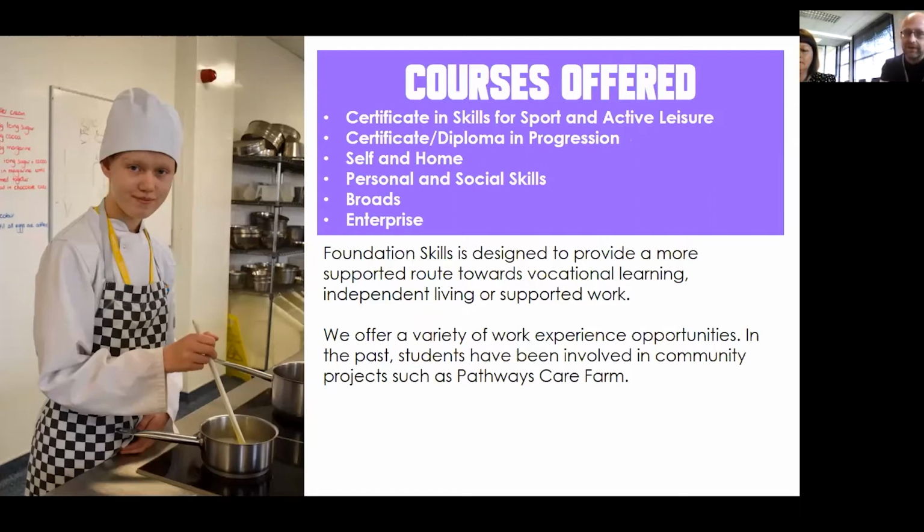So what is foundation and progression, foundation learning? So it's typically foundation learning provision, students that have got specific learning difficulties or disabilities, and also for students that maybe haven't achieved their best yet and need more of a supported and personalised provision to help them achieve their best before they move into mainstream college.